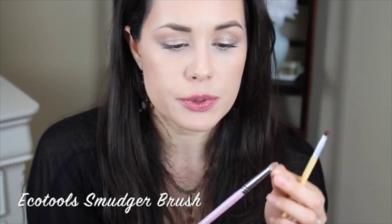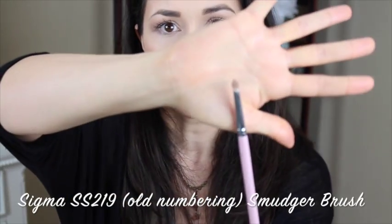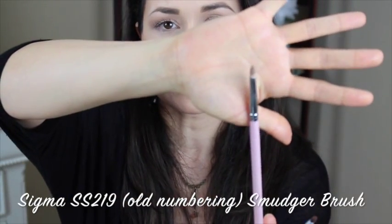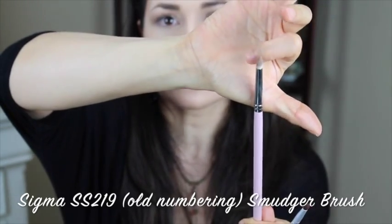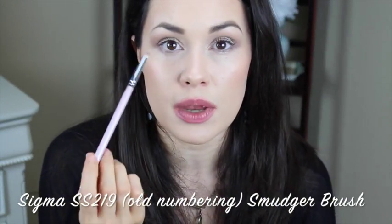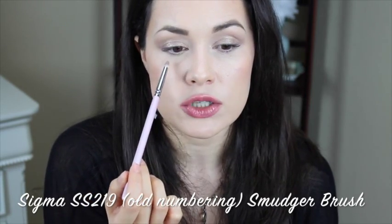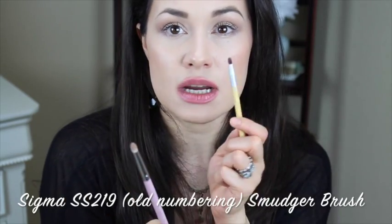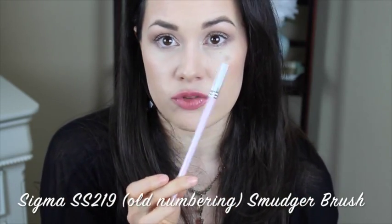I love it. Another brush I really love is this old numbering, Sigma SS219, but anyways, it's a smudging brush. So if you see a smudging brush similar to this, I really like this one. It's soft, it's white haired. It's really good if I want to do more blending down here, because this is going to fluff it out a little bit more. The other one is going to be a little bit more precise, but this is going to fluff it out a little bit more. So this is really nice to have on hand too.